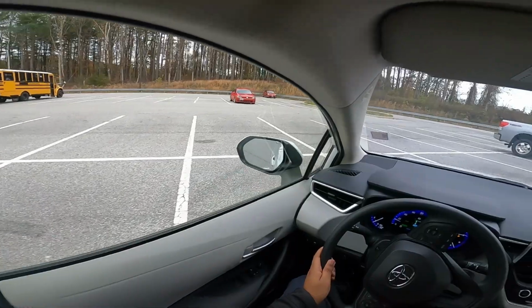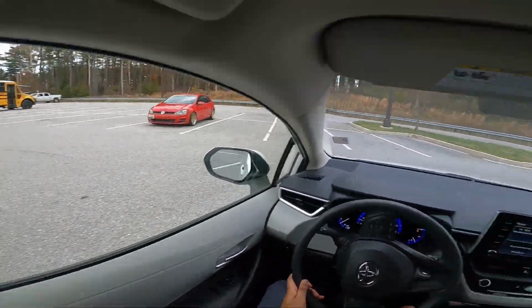That one's a nice Mark 7 Golf GTI, my bad.